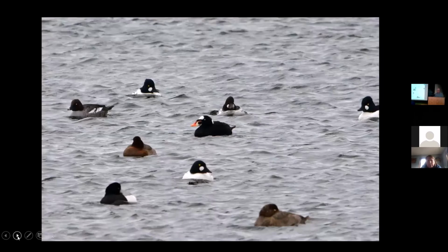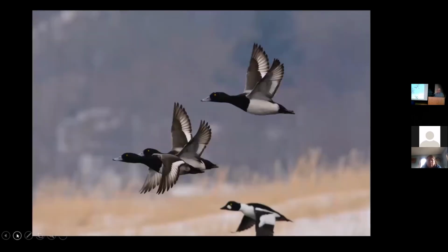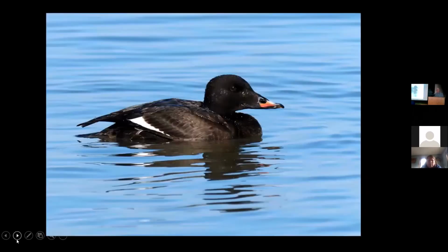The black duck with the orange bill in the center is a surf scoter. And there's 3 scoters that'll show up at the Muskegon Channel. And it's a black scoter, white-winged scoter, and a surf scoter. And this happens to be the surf scoter. This is the greater scaup. Greater scaup in flight. Here's the white-winged scoter. He's the only one of the scoters that has that white patch.